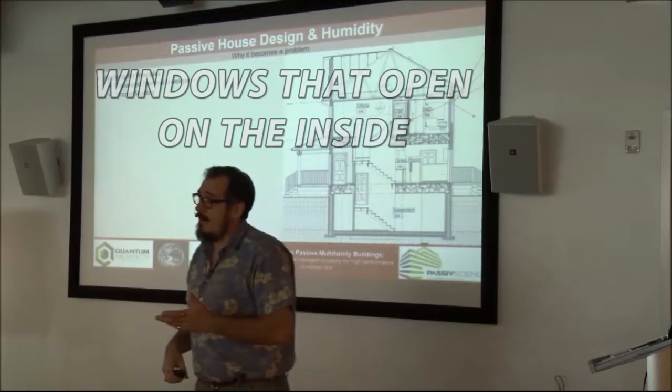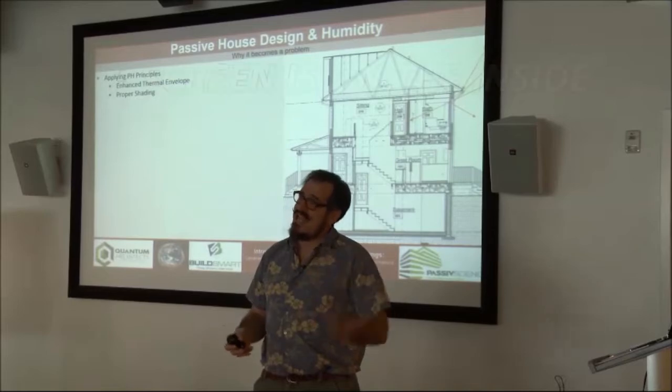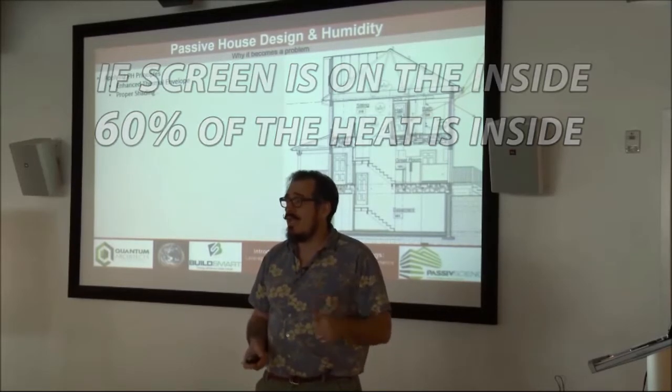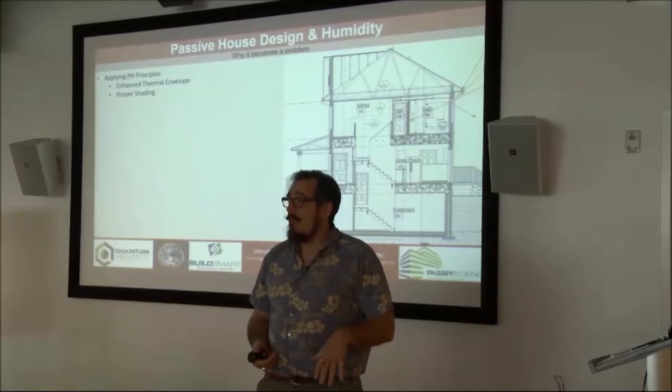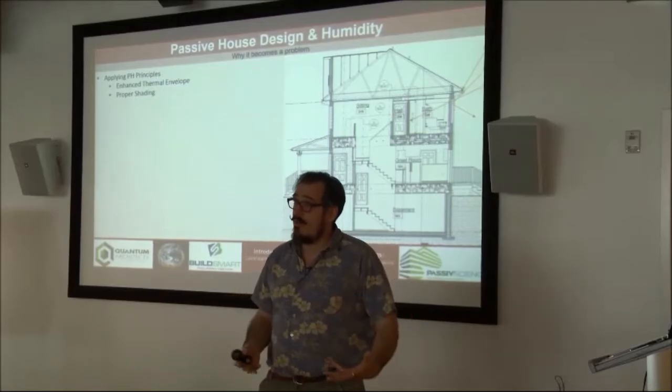If I use a casement window that opens to the outside and I put a screen on, I'm kind of screwing myself because that screen's on the inside. I've already let 60% of the heat inside. External shading on these buildings for mixed humid climates is really important, or else you will get overheating or you will have a larger mechanical system than you need.